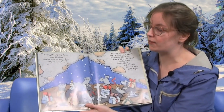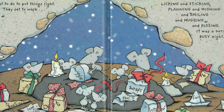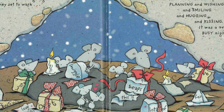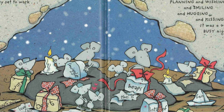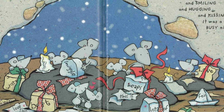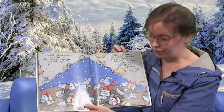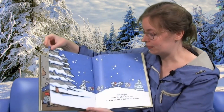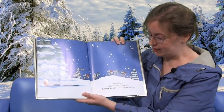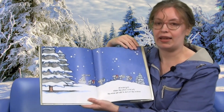Luckily, Mr. and Mrs. Mouse knew exactly what to do, how to put things right. So they set to work, ripping and wrapping and finding and folding, licking and sticking, planning and wishing and smiling and hugging and kissing. It was a very busy night. Look at all of them working together. I wonder what they're going to make. At midnight, when the stars were out, the mice set off to deliver the wishes. There they are. It really is a cold night.